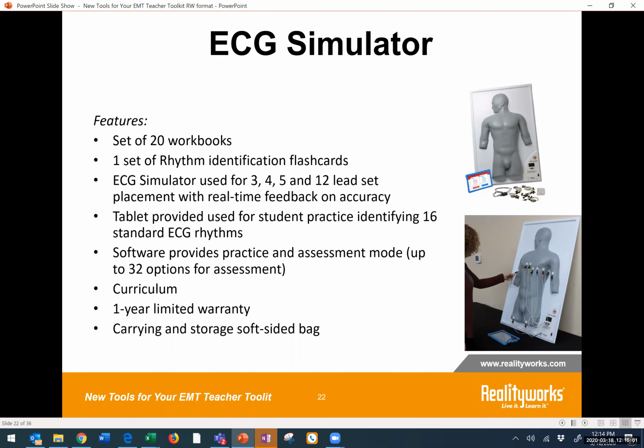So accurate lead placement, we know, is just everything when getting a proper ECG. This may be used as a standalone lead placement trainer to give immediate real-time feedback on the accuracy, placing 3, 4, 5, and 12 lead placements, or it also has standard ECG rhythms that EMTs need to know.